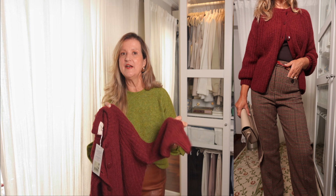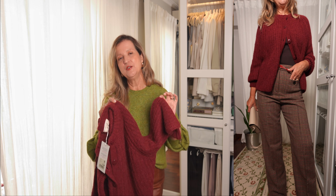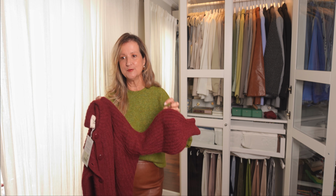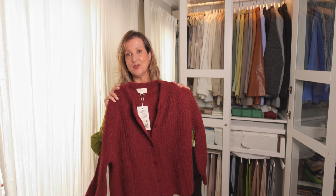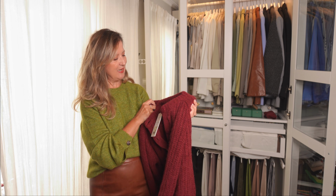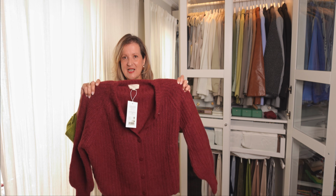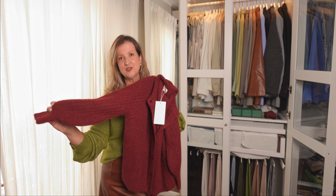It's very, very warm, and if you live in a place where you have cool winters, this will be the perfect cardigan for you. I think it will complement any outfit and they are perfect to layer. Again, it's also made in Italy and I'm wearing size medium. Yes, it is kind of an oversized fit, but if I size down, the sleeves are too short for me.